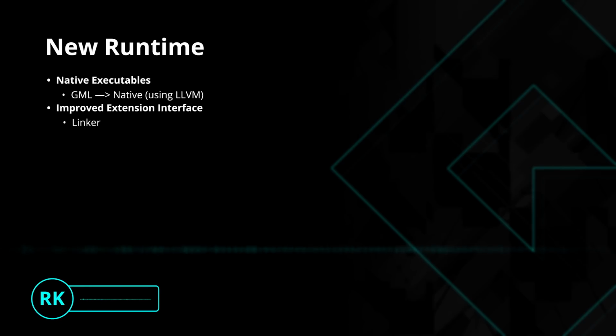We've given a tantalising glimpse of the new Runtime through answers last year to questions, and we're not quite ready to reveal everything. But what we can say is that we have a new tool chain, a new compiler for both code and assets that allows us to compile GML directly to native executables, with a linker that allows us to improve extension interface and improve and simplify language interoperability.